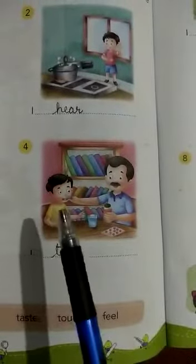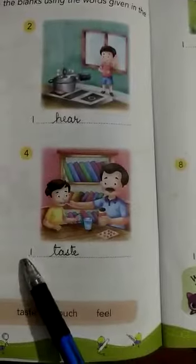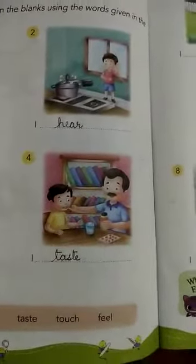Number four, see here, father is feeding the son. So the son will be able to taste it. Answer will be, I taste.